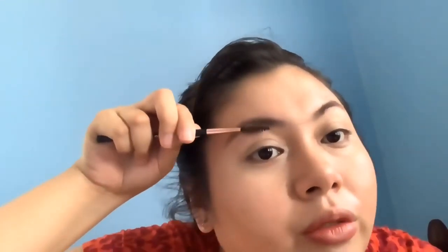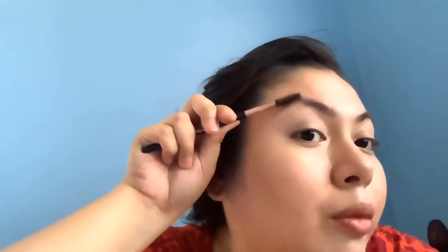Hindi ko alam if this is suggested by makeup artists. Again, I say wala akong training about that. This is something na sobrang experimental lang. Ang inaral ko po ng college ay nursing at hindi ko pa rin po siya pinractice. So I give it a little bit more feathery strokes. May parang fiber siya.